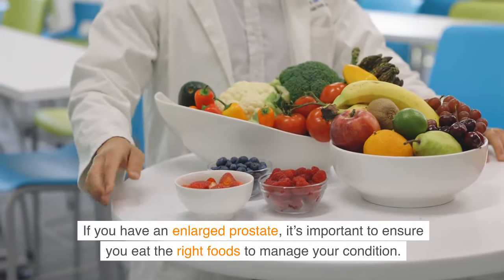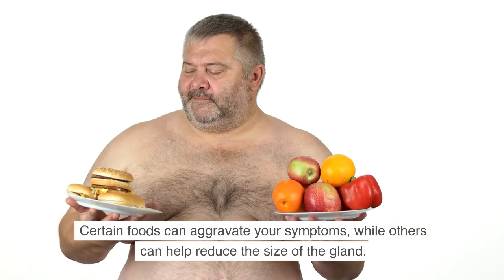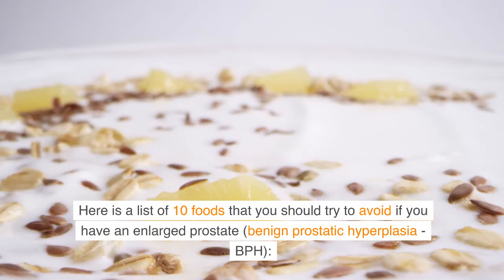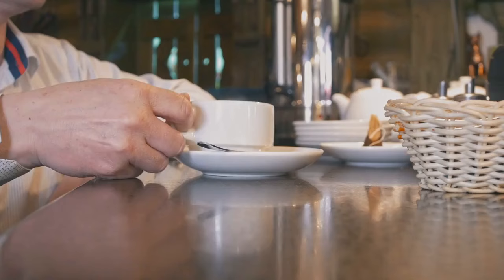If you have an enlarged prostate, it's important to ensure you eat the right foods to manage your condition. Certain foods can aggravate your symptoms, while others can help reduce the size of the gland. Here is a list of 10 foods that you should try to avoid if you have an enlarged prostate, Benign prostatic hyperplasia (BPH).